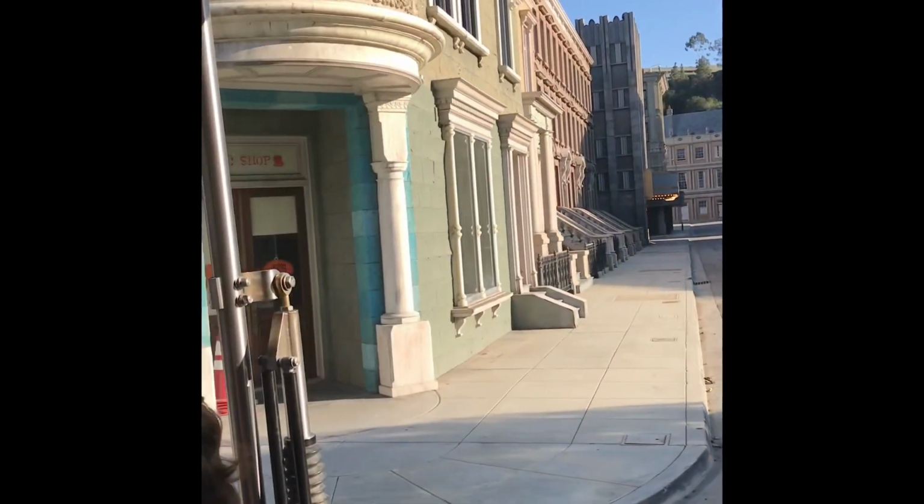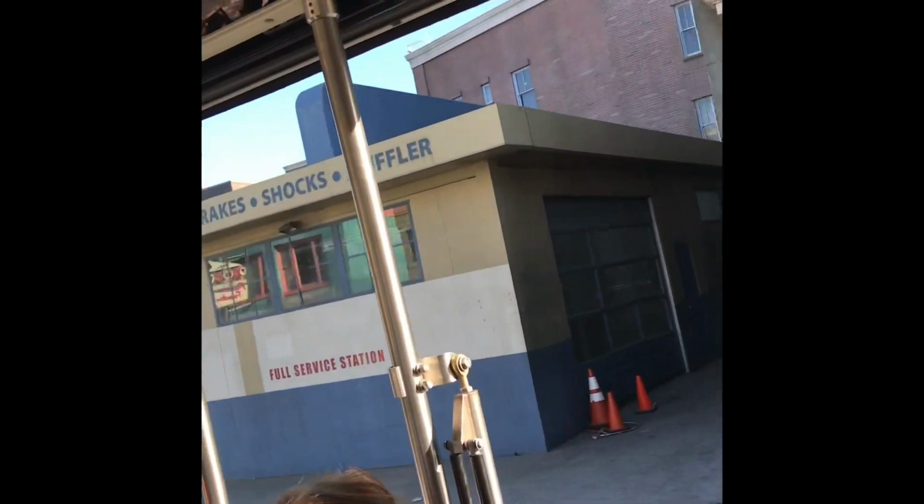To stop them from getting inside. That also filmed right there utilizing Brownstone Street. But we're now heading into an area that we call Courthouse Square, but you may recognize it as Hill Valley from the Back to the Future trilogy.